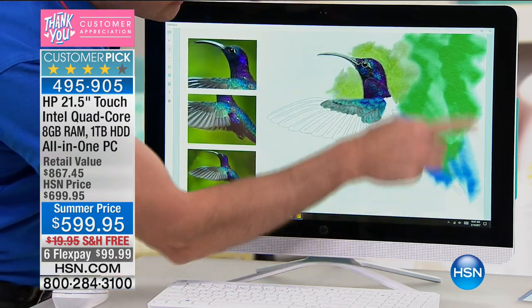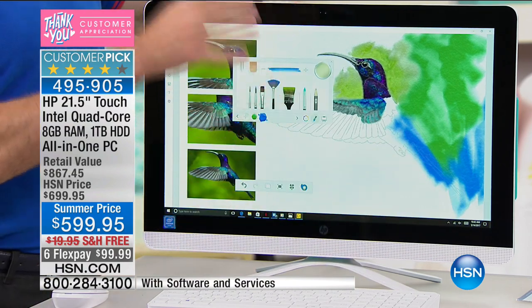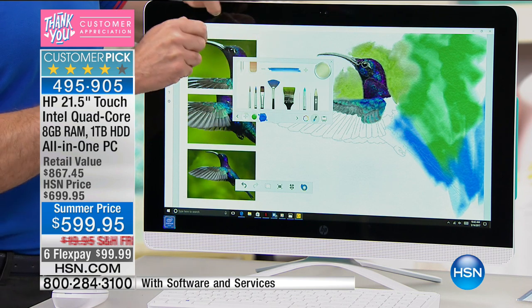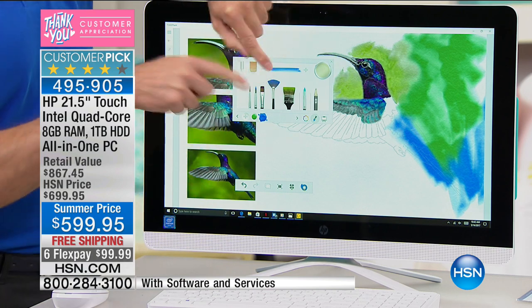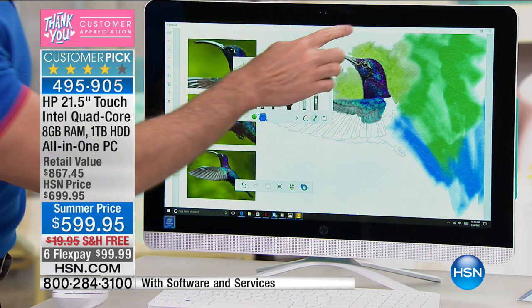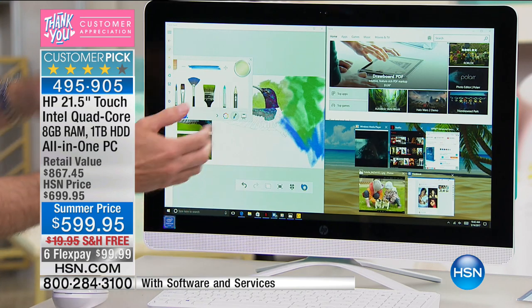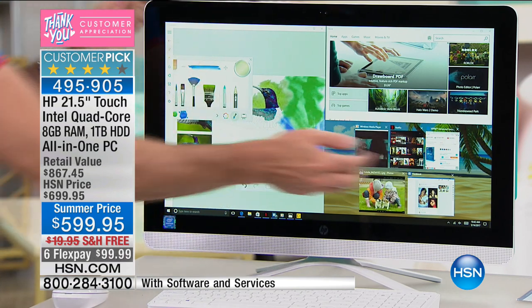Now imagine taking 100 times that power. For example, this computer has a 1,000 gigabyte hard drive. Your tablet has probably a 32 gigabyte hard drive. So this has more than 30 times, that's 3,000% the storage capacity. This computer has 8 gigabytes of RAM, the most RAM we've ever offered. And RAM is so important when you're loading web pages and when you're multitasking. Your tablet probably has 1 gigabyte of RAM.